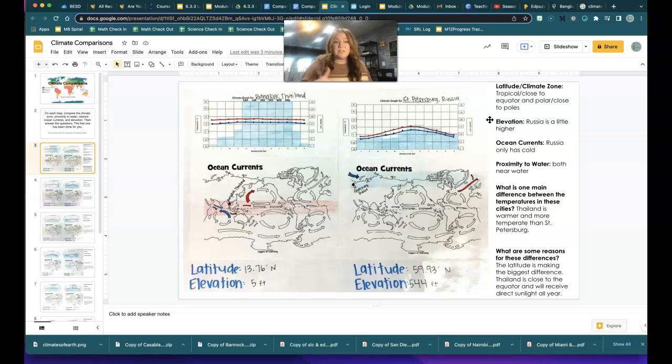And this one is pretty close to the equator. So this one is tropical, close to the equator. This is in the polar zone and close to the North Pole. So then it asked me to compare their elevation.